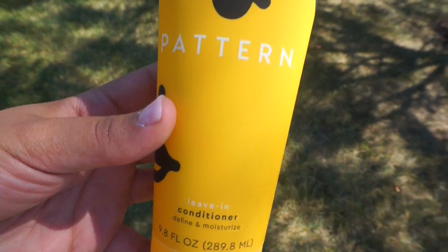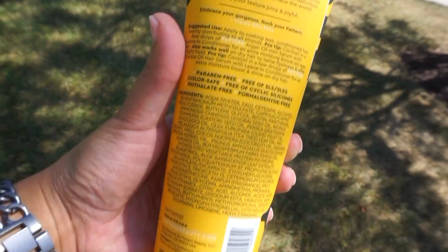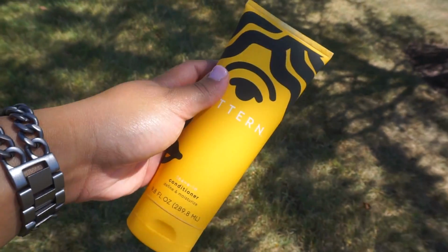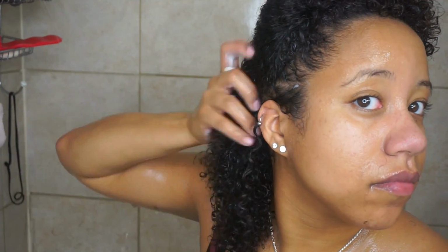Next is her leave-in conditioner, and with this one there's not like 3 different kinds or anything like that. It's just one standard conditioner, and I would say this is my favorite part so far, the leave-in conditioner. It defines and moisturizes. So the leave-in conditioner definitely left a nice shine on my hair.